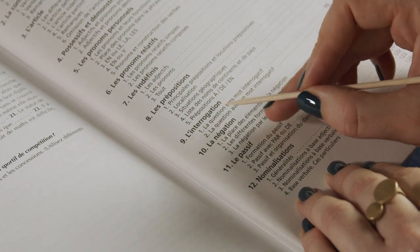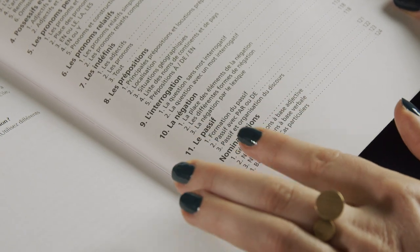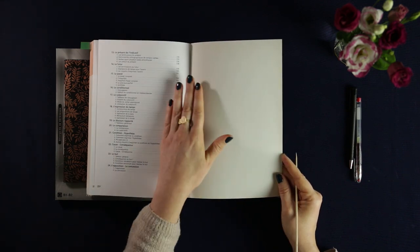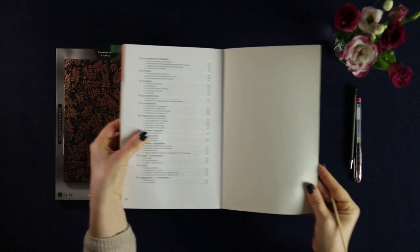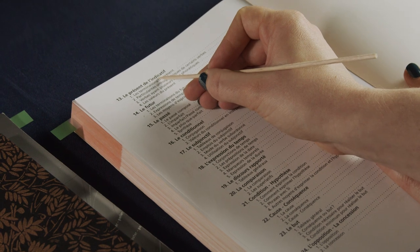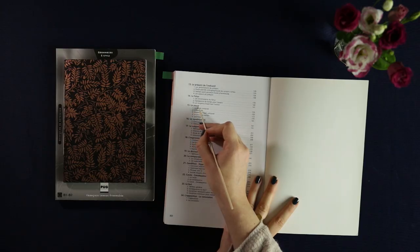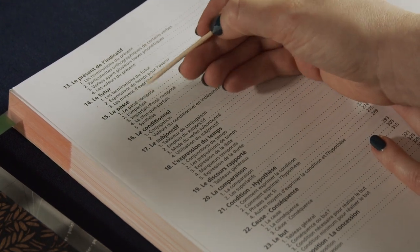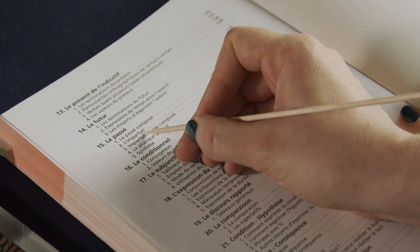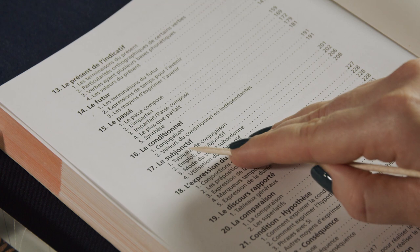L'interrogation and négation, so question and negation. We have le passif and nominalisation. So this I think is quite a useful chapter. How to turn verbs into nouns, or the other way around if you prefer. We have le présent de l'indicatif, so present tense, le futur, the future, le passé, the past. And you see that they put the different types of past tense all into one chapter. Le passé composé, l'imparfait, and le plus que parfait. Then we have le conditionnel and le subjonctif.